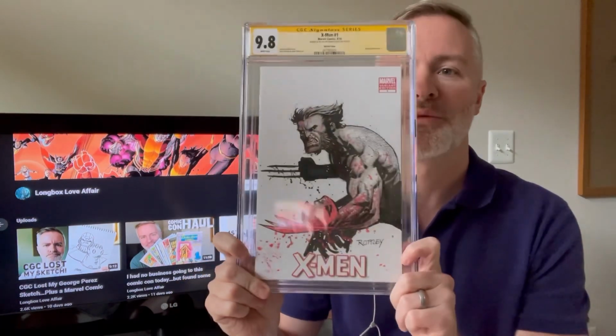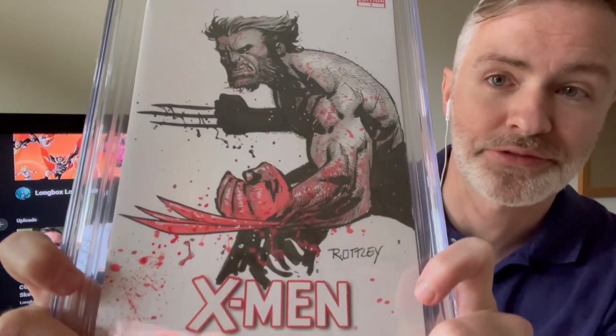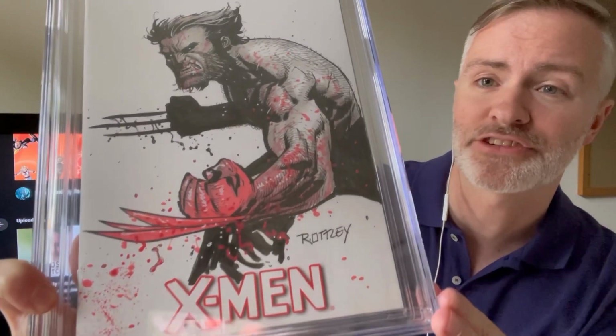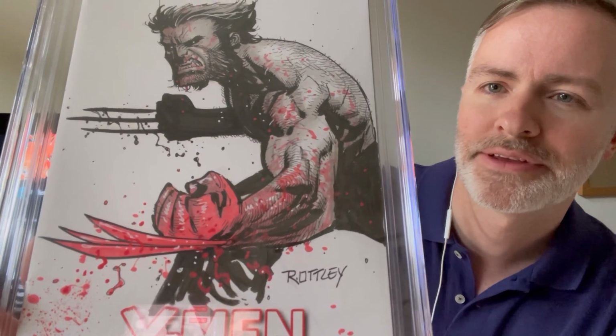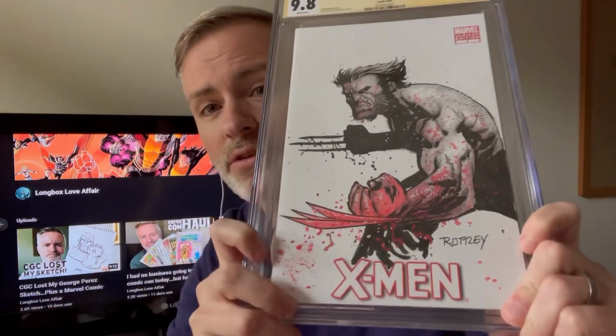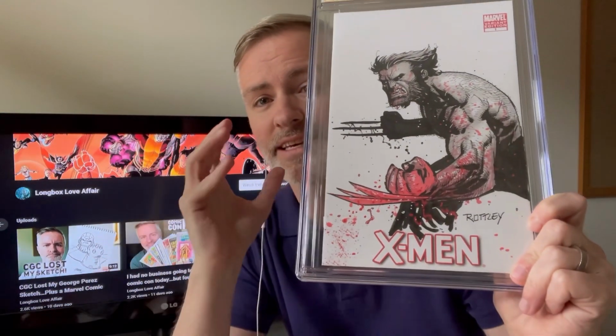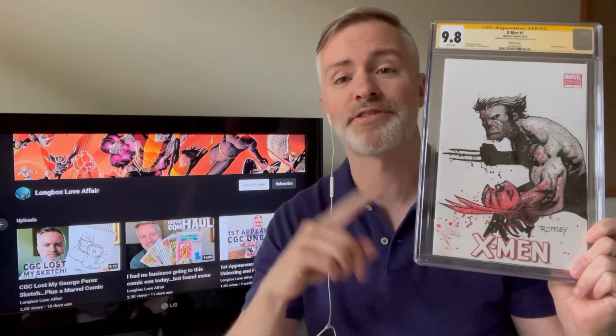So I picked up this X-Men #1. Wolverine. Look at that. Weapon X, really. I don't have a sketch featuring Wolverine like this. So we got him all bloodied up. Look at that shading. His attention to detail in this is really amazing. It looks like a mass-produced piece that he just did a little touch-up on. No, not the case. Blank cover. He did this from scratch.